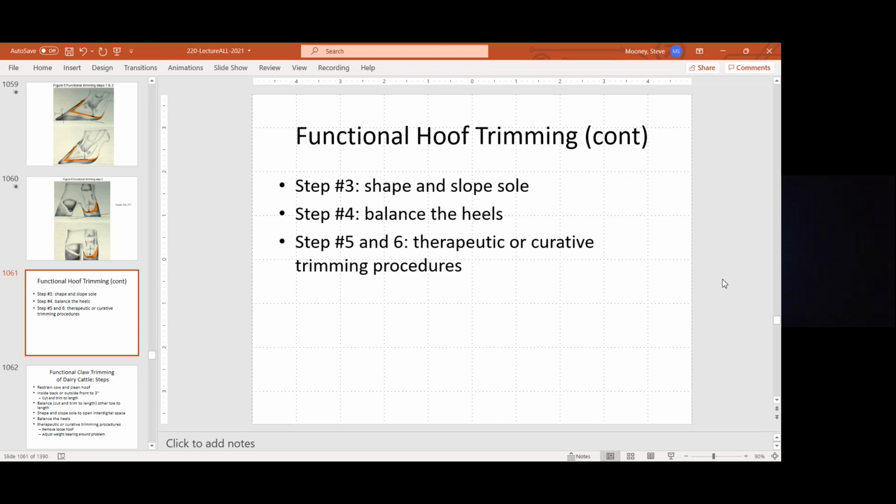Steps 5 and 6, we will add some therapeutic or curative trimming procedures if there's a problem. So removing the rotted or loose hoof that we will find in that. Getting all that loose material off allows the hoof to not collect manure, to stay drier. So if it's all kind of scaly and broken up, it's really not doing the cow any good from a standing up perspective.